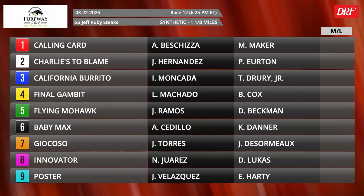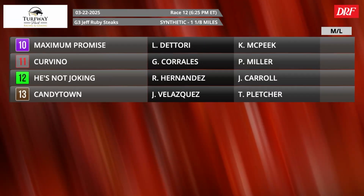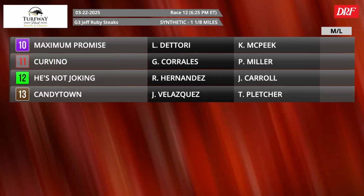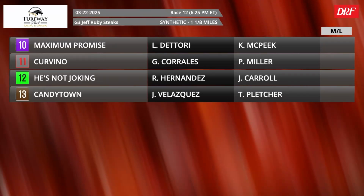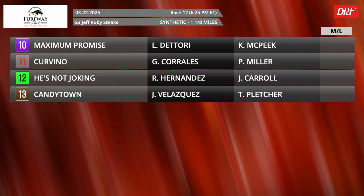Yeah, that to me was the major issue with the race, because I do think there are some talented horses in here, but you just have so many surface switchers, and it's obviously going to come into play who handles the all weather and who doesn't. I actually think Poster's a pretty nice horse, but he's never run on this surface before, so we'll see how he handles it.